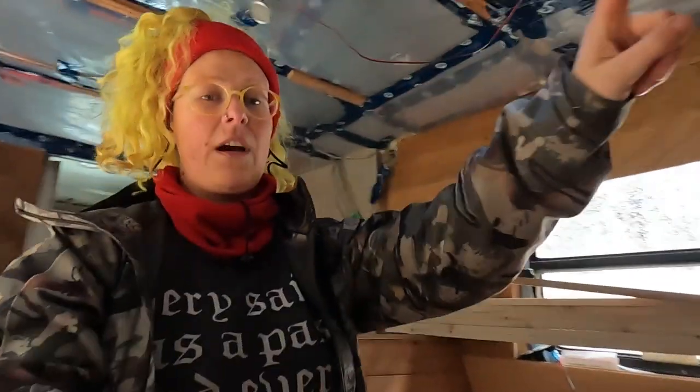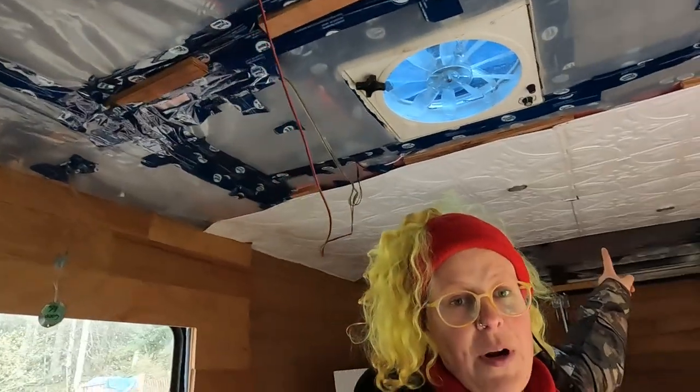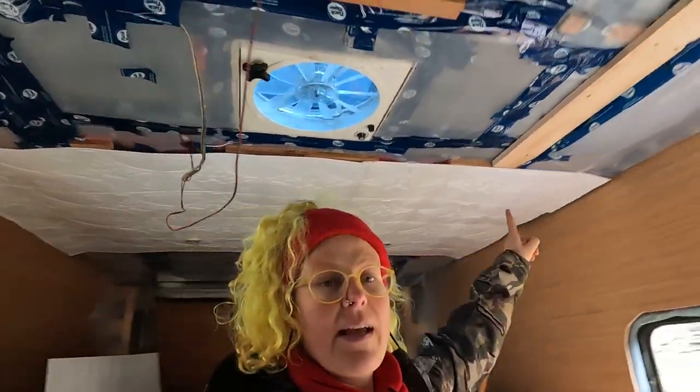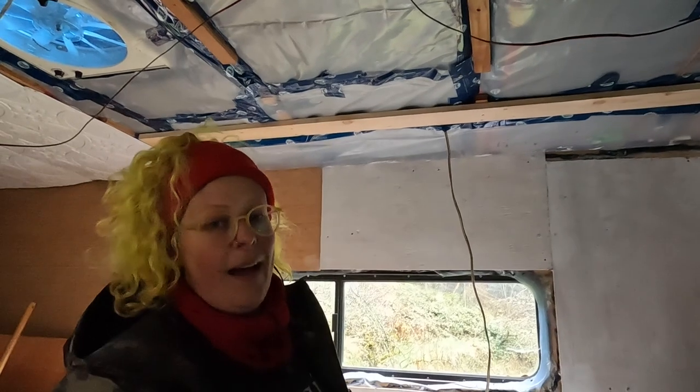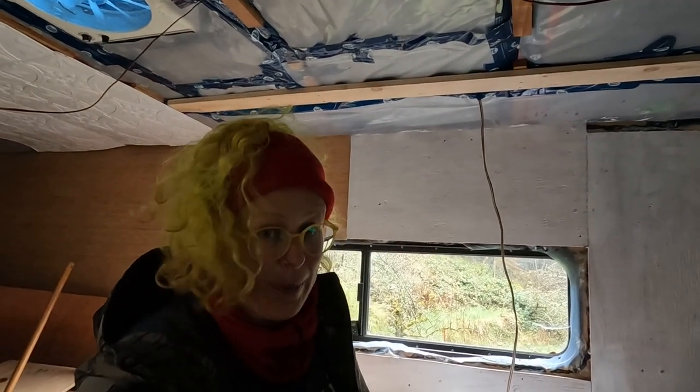Hi everyone. Right, I got the motivation up to get moving and doing some work. I was going to put up some more ceiling, and then I was like, well, before I do that, I should build the overhead cabinets. That's a job and a half. So I just gotta figure out how to do it.